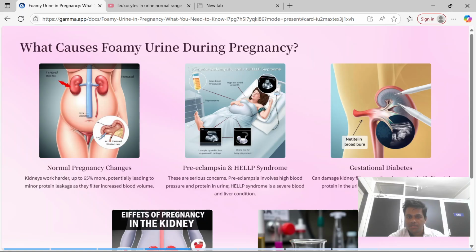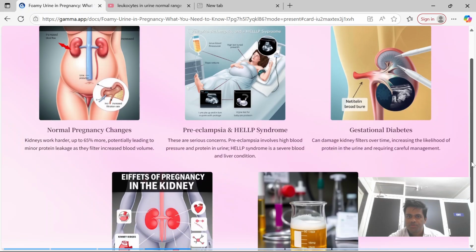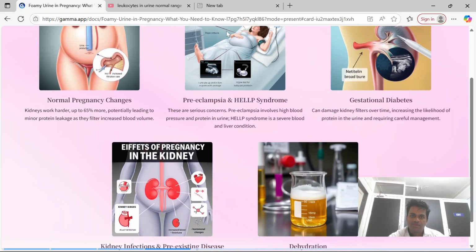However, there are some conditions which are important and abnormal which you need to know about, the first one being preeclampsia. This is a condition in which your blood pressure will increase together with this leakage of proteins into your urine. Another one is also called the HELLP syndrome, which basically has some impact on your liver as well as a reduced number of platelets in your blood. Both of these can damage your kidneys and lead to increased protein in your urine.